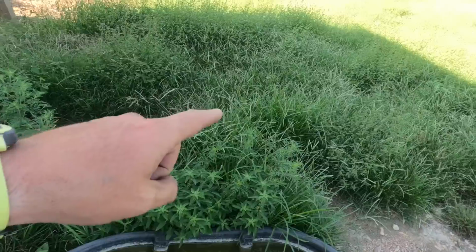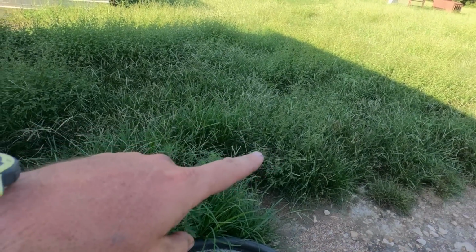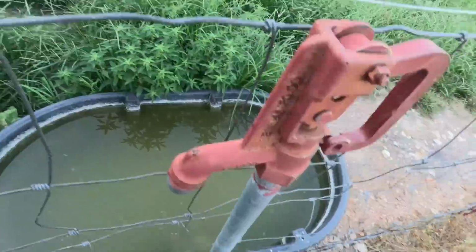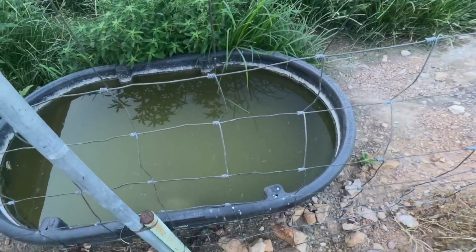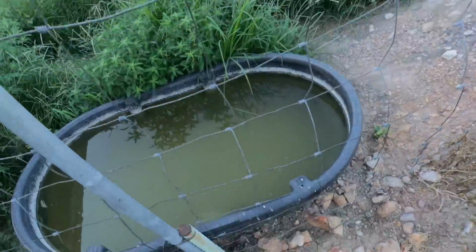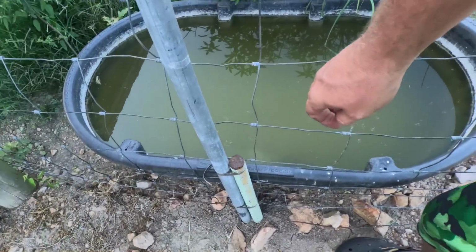Do you guys think the goats are going to eat this? Look at this. It is absolutely a jungle. Look at this nasty water. That's how long it's been. I think I'm going to have to get in there. Man, I sure don't want to walk in there and get chiggers all over me. I don't know if I can dump this or not from here.